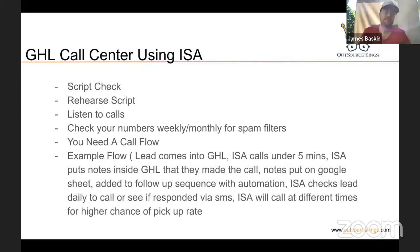And so anyways, an example, you want a call flow, so you will need a call flow. This is centered around Go High Level. I'm trying to center this around your audience, the people that are mentioned. I got the Facebook video open right now. So if there's any other niches that are watching, put your niche in the chat, and I'm going to do my best to help answer some questions.